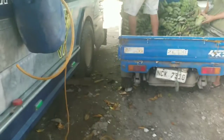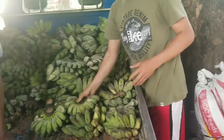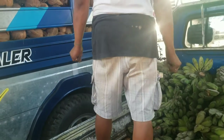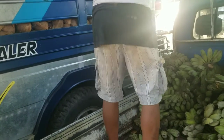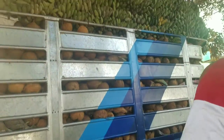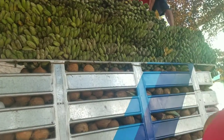Just unloading these guys right here. Got a little pickup truck. Sell bananas? Yeah. How many kilos? How many kilos you get up there? How many kilos of bananas? 5 pieces and 1 piece. 1 kilo of bananas? 20. 20 kilos? 20 pieces. 3 kilos. 5 pieces. I'm gonna say he got a lot of kilos on top of the bananas alone.